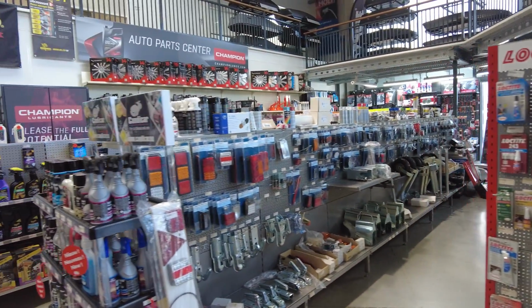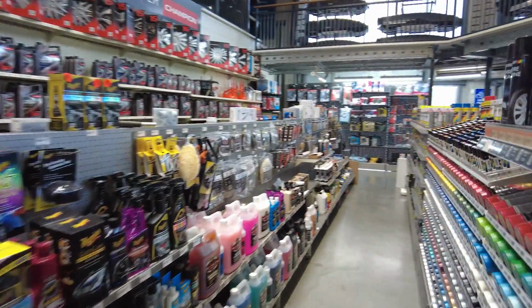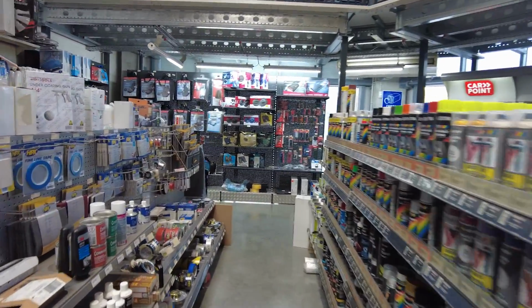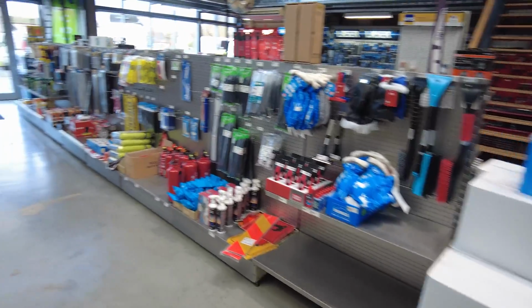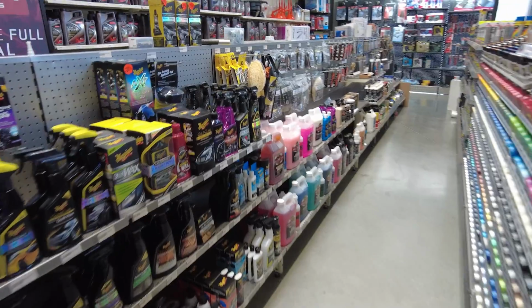There's so much stuff, so many choices. We can even get some paints here, touch-up paints. I do need to get some anti-rust stuff, but I don't see anything to fix windshields.